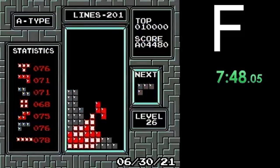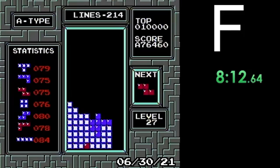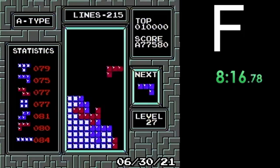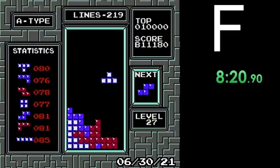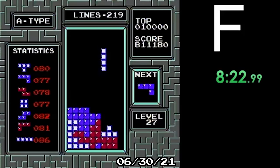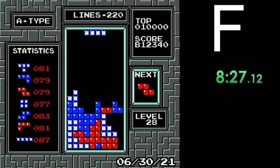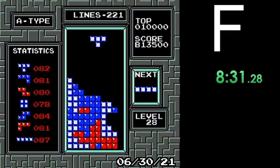Cheese maxes out into level 26 at approximately 200 lines. Cheese scores 1.1 million at the end of level 27. The maximum score he can achieve before 29 is around 1.2 million, but that Z misdrop is going to cost him a few Tetris opportunities, reducing his runway even further.